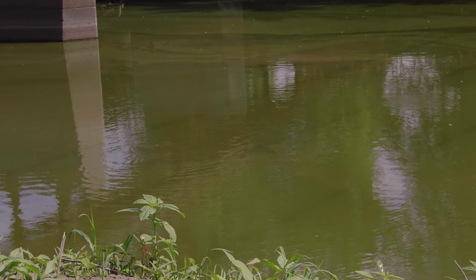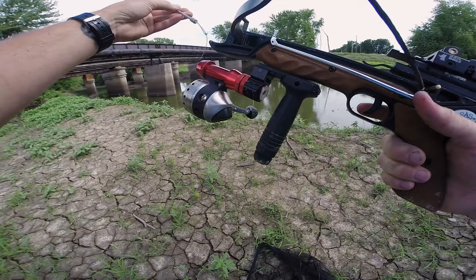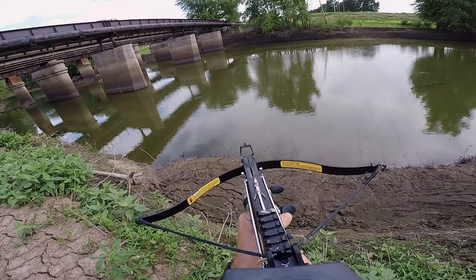Holy cow, you guys. Okay, I got to the fishing spot. There is a group of about 30 big Asian carp. Okay, I'm gonna quickly load up my crossbow and then just shoot towards the group and hope that I hit one. It is a fairly long distance shot for this crossbow.